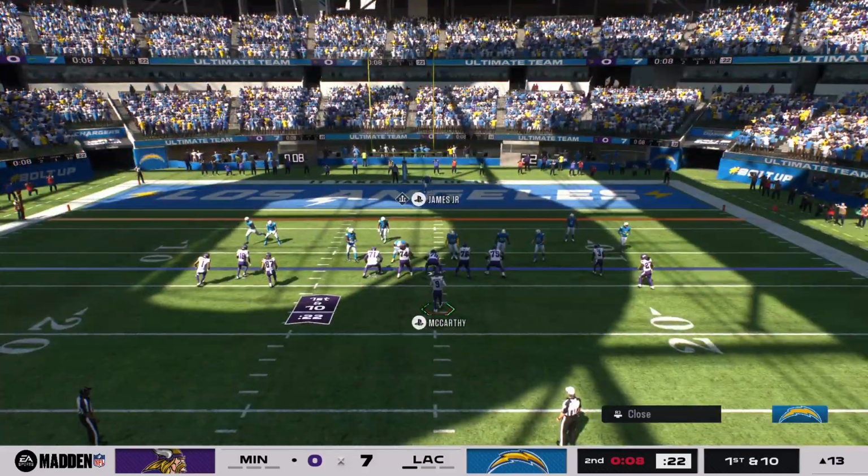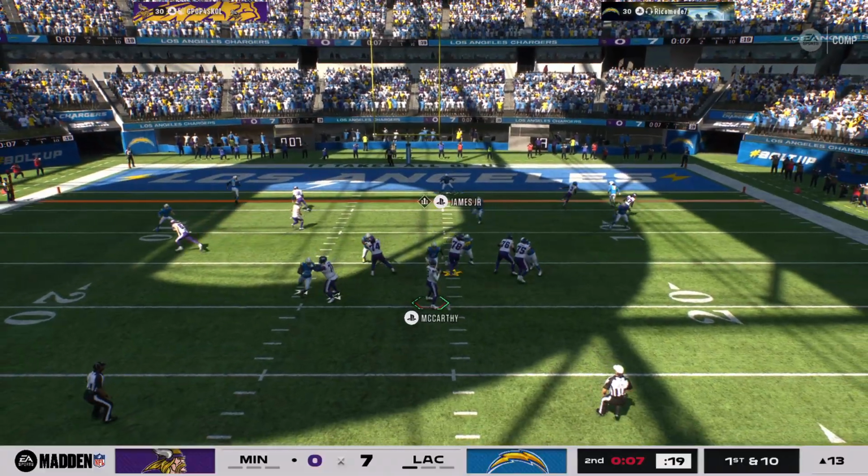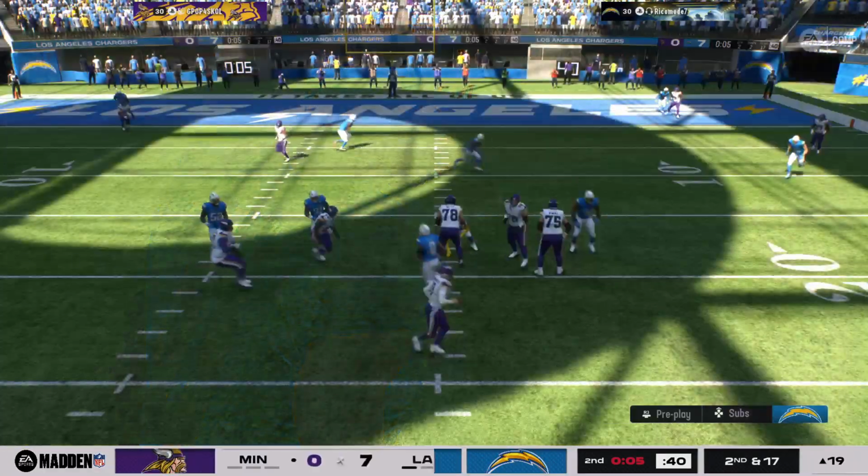Coming to the line for another 1st and 10. Working inside the red zone. And this time they're going to get to him before he can get that pass away as he goes down.